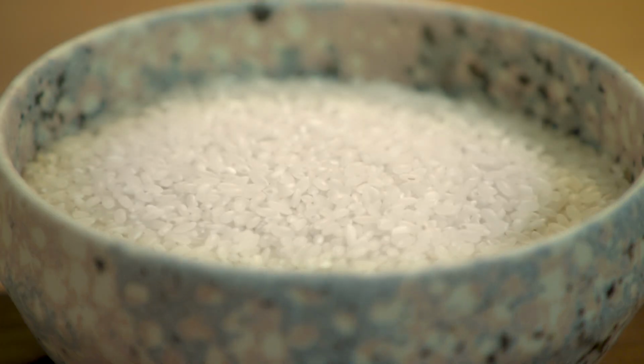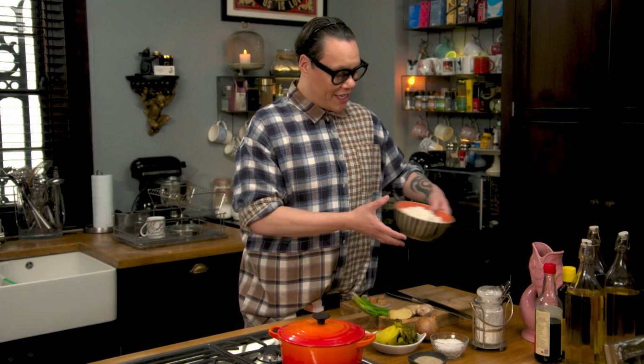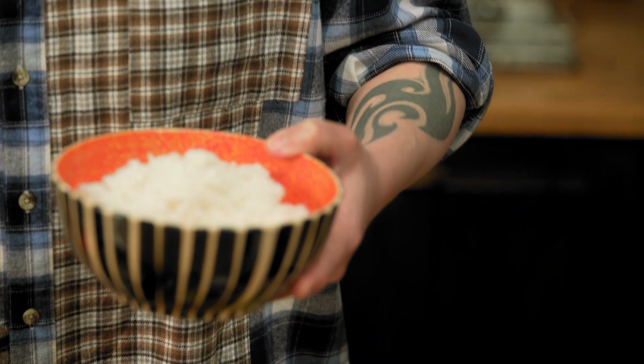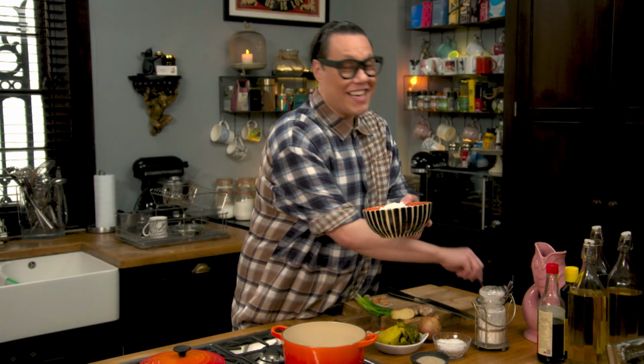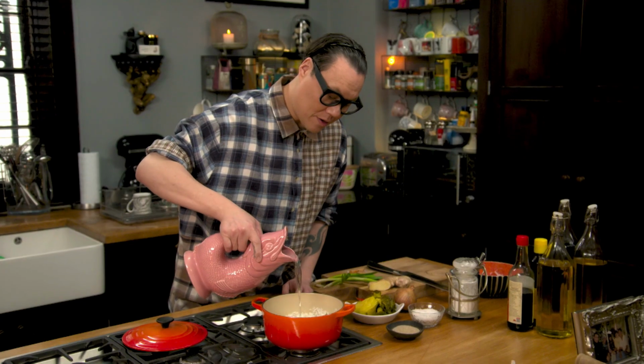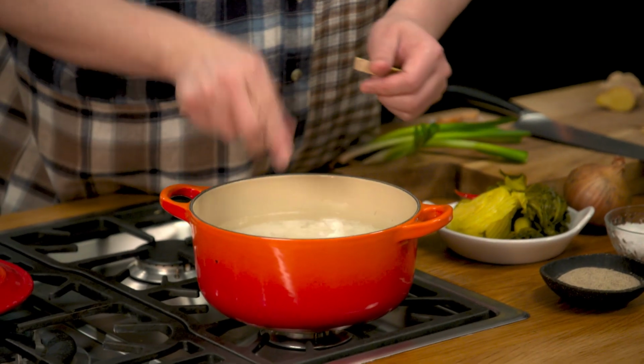I'm using sushi rice for this congee. So this is my leftover rice from yesterday. It's going into a saucepan, and I'm gonna apologize now for how simple this dish is because it is so easy. Break up the rice, then cover with warm water and throw in some slivers of ginger to flavour.